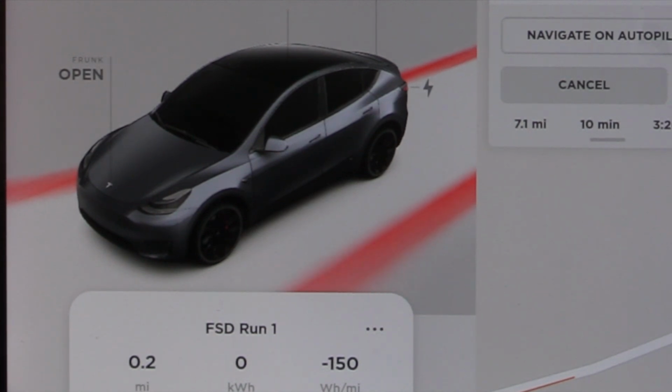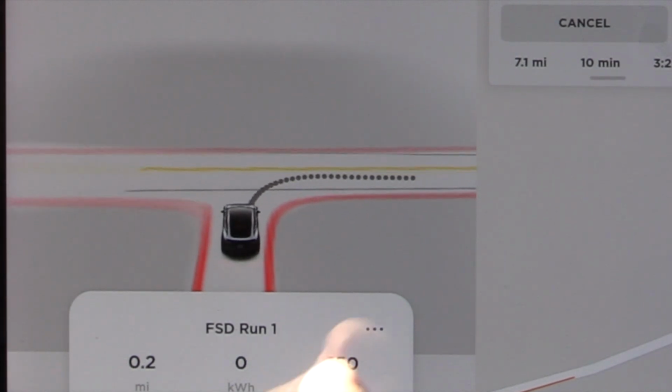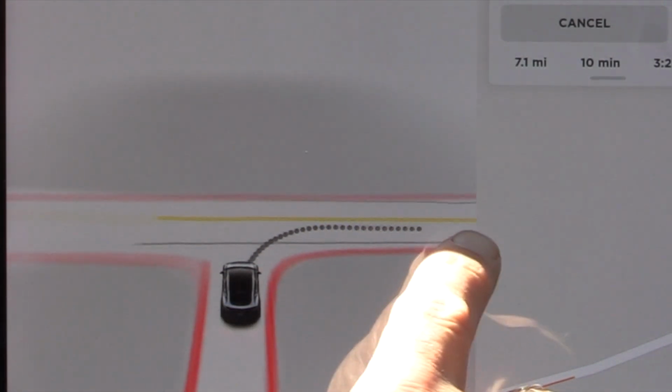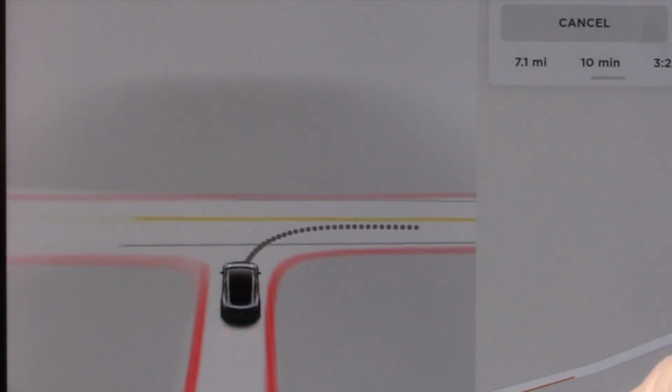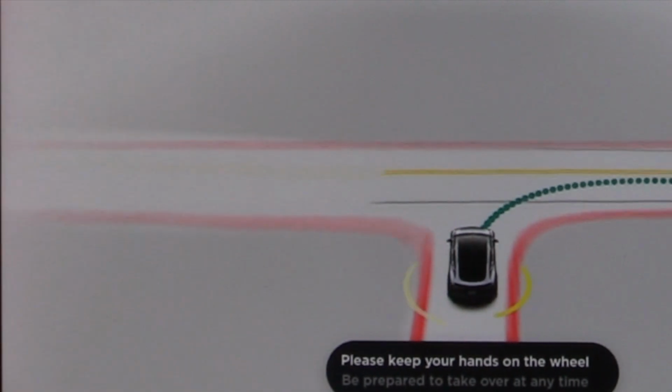So the next thing you do, you treat it just like you would regular full self-driving without the beta. You put your foot on the brake, you put it into drive, and you can see the animation. Let me get this screen off here. You can see the animation and the predicted path. You can see here on the map it wants us to go this way. Let's see. All right, here we go.